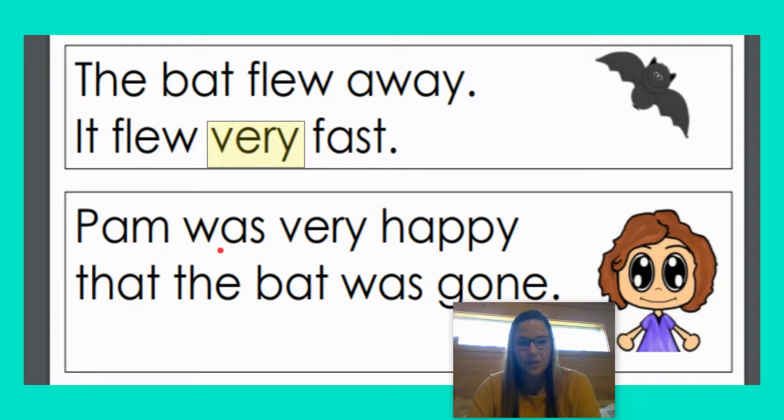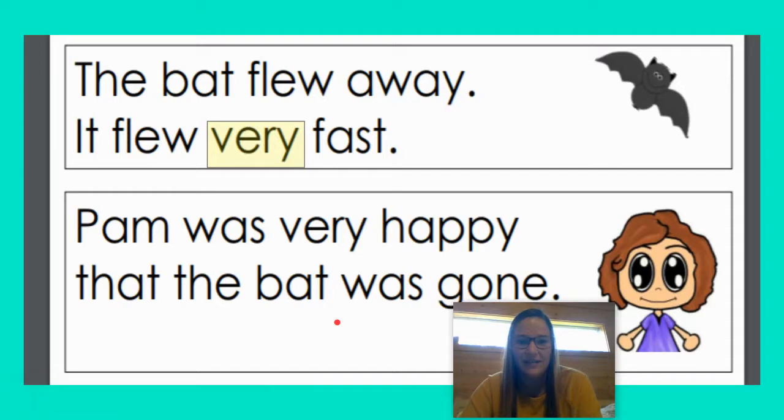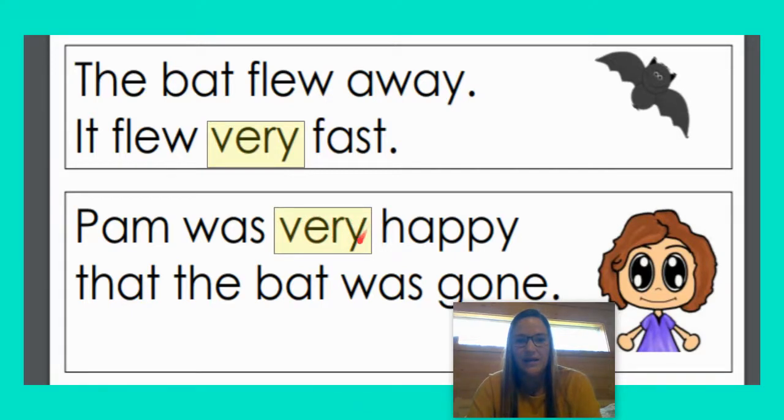Pam was very, what do we think? Look at her face. How does she look? Very happy that the bat was gone. Good. Do we see the word very in that sentence that we just read? Go ahead and point to it on your screen. Let's see if you're right. There we go. Let's trace it. V-E-R-Y. Very. Good. Now it's your turn to read, okay?